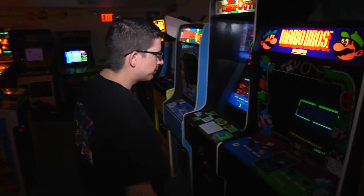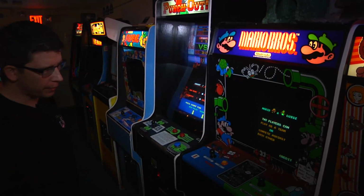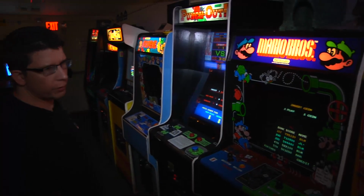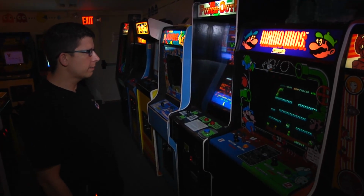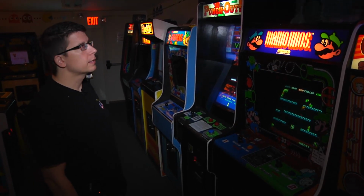Okay, Mario Brothers wide body. Love it. You don't see a lot of the dedicated ones. I don't see a whole lot of them. Usually the ones I see are a Donkey Kong conversion or some type of conversion. Fun game. I played that one as a kid. I've got one I'm still not restoring myself. I love it. It's a great game.